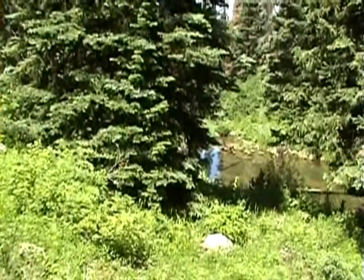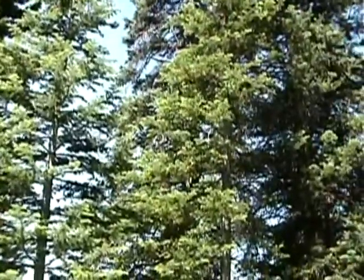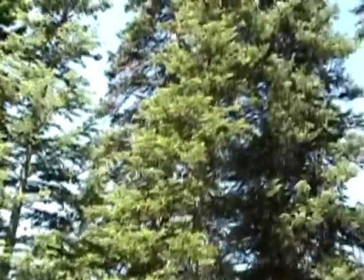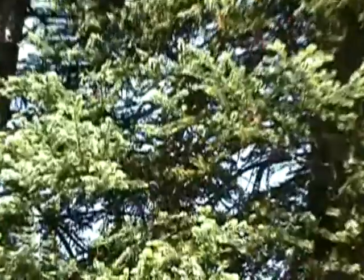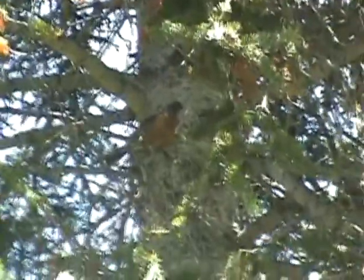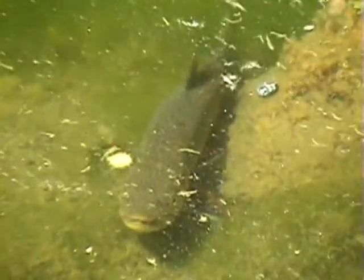It seems I've come too close to a robin's nest and I'm causing some disturbance. I'm going to move on so that she can have her nest back. Bye-bye, Miss Robin. Here's one of the big ones I was telling you about.